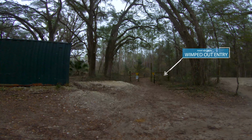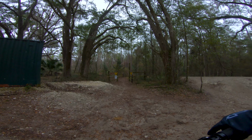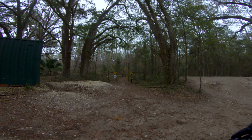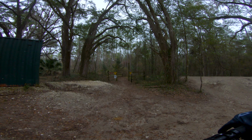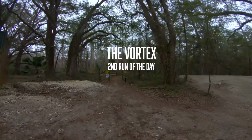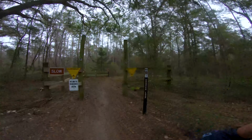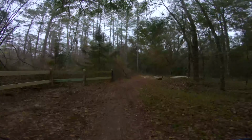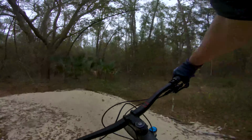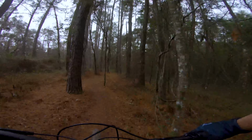They replaced that with a sand berm to the right and a rock garden right in front of your face when you go in. So we're gonna go around the sand berm, I think. See how that feels. Sand, not really my favorite. Let's see how that goes. That's pretty cool.